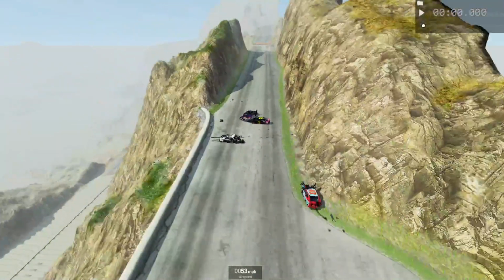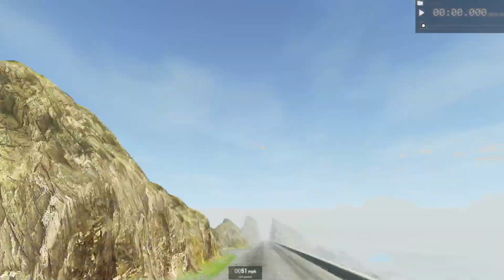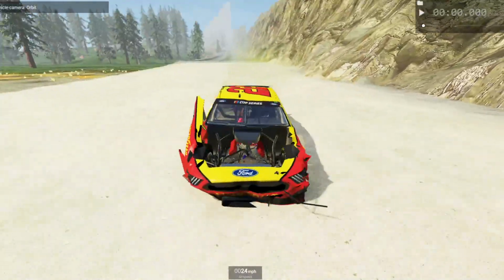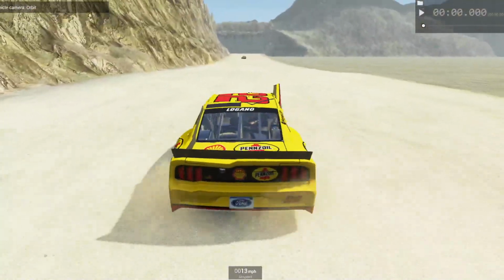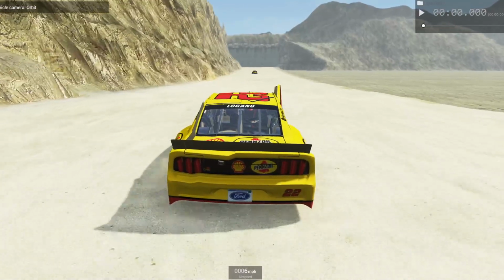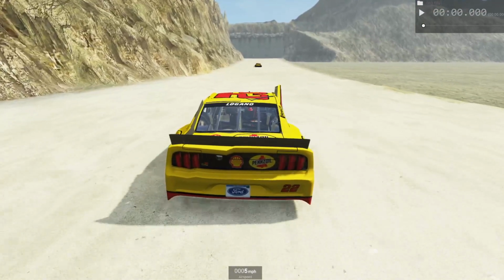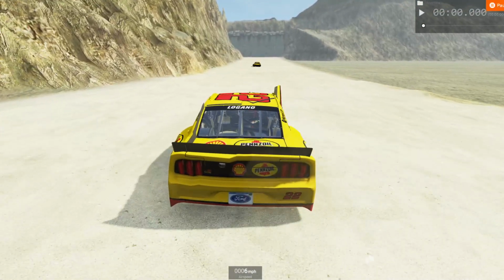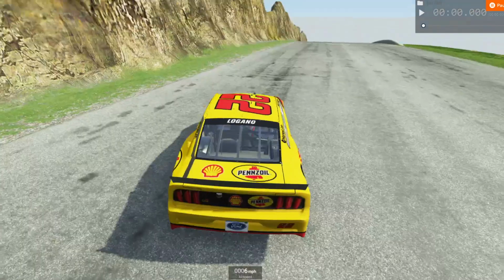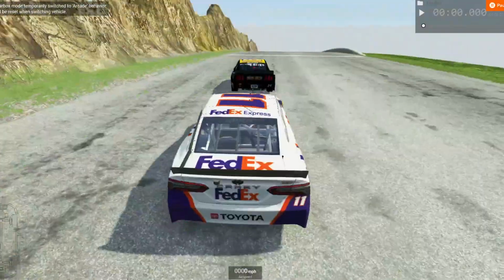So this is 1, 2, 3, 4, 5, 6, 7, 8 cars. So only 2 made it down. That was a crazy race right there. So 22 passes the start-finish line. The number 20 will advance to the next round. And let's get your next cars up and running. So, just for now, we're going to stop the AI just so that they don't go out on us like John Hunter Nemechek did.